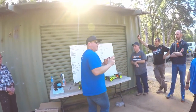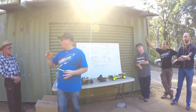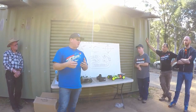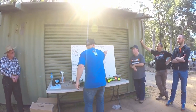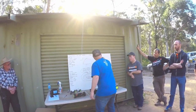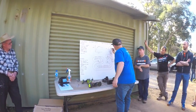A tyre has a certain amount of grip, but the thing is it can't provide maximum grip in every direction at all times. So when you actually measure it, and there are test rigs out there that measure tyres, not very common in RC, but in full size you can get this kind of data, it basically looks very close to a circle. It's not a perfect circle, but it's like a circle. And it says that your tyre can provide basically that much grip.